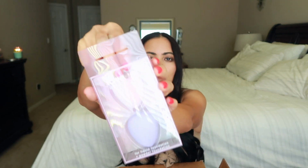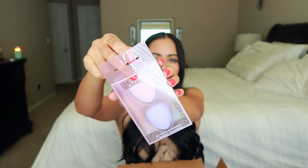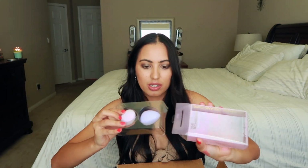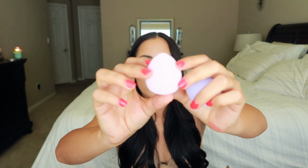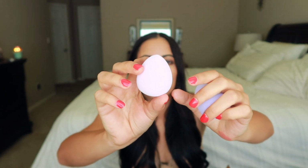And it's 2 for 1, so that's what I really liked about it. And it was like a buy one get one, so I bought a brush to go with it. And in case you guys are wondering what these look like, the pink one actually feels like a cashmere, and it's kind of like a teardrop, so you can tell. And then the purple one's just like a regular spongy material, and they actually both feel really nice, so I can't wait to try these out.